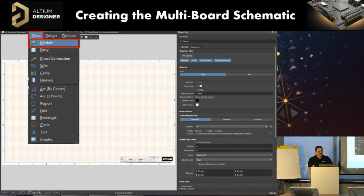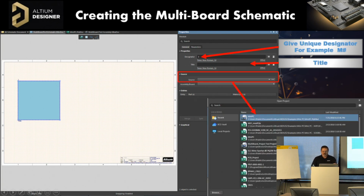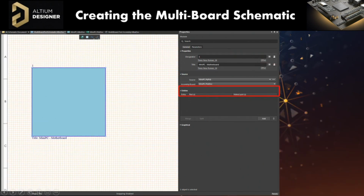Fortunately, all you need to do here is place a module and give it a unique designator of some kind. We usually say mod 1 or an M number and then a title of what that module is. This helps you structure your assembly drawing, or your assembly schematic, much better. Then you simply identify the source that's going to be connected to that module or block, and that is now connected. So that's your main PCB there.